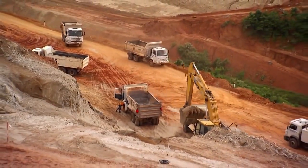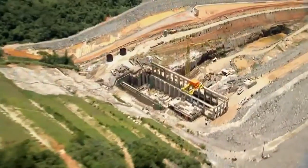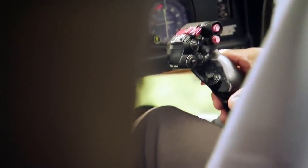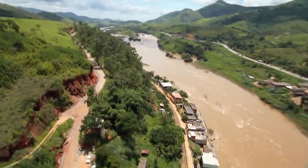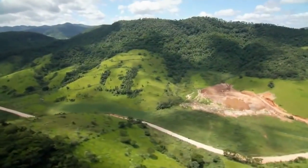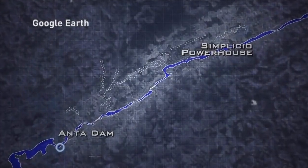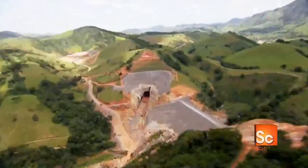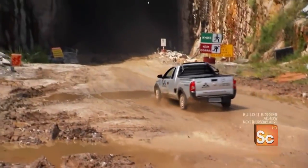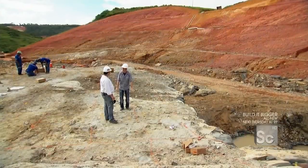A crew of 3,500 is hard at work on one of the largest hydroelectric power plants ever built. To generate enough power, the team is taking a river with more water than the U.S. uses in a single day, and they're moving it. If you hit a mountain, you go through it. Exactly. To reroute 16 miles of river, they're blasting their way through seven mountains, creating the largest tunnels on the planet. So we've got to remove this rock obstacle.